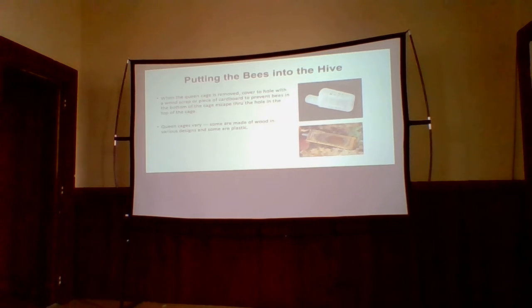They usually have a cork covering the end of the candy that you have to remove. They leave the cork in there just in case the bees eat through the candy before you're ready to have the queen released. So you usually have to remove the cork so that they can eat through the candy. Sometimes there are corks in both ends. Make sure you remove the cork from the candy end, not the other end, so the queen is released only after they've had a chance to get used to her.